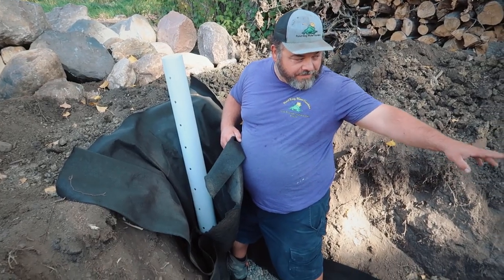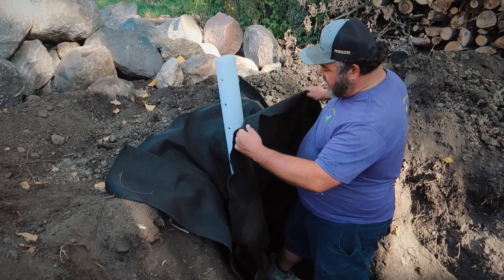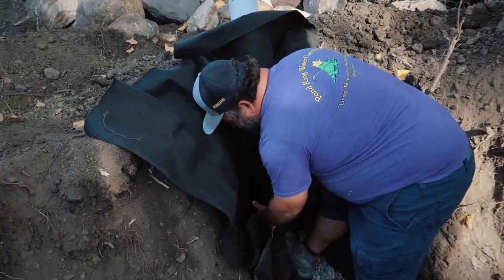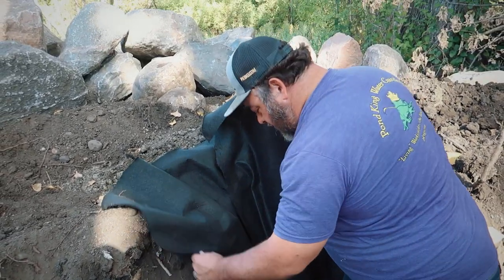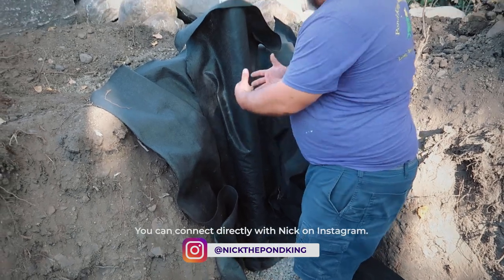Gravel in, burrito wrapped it, we got a bunch covered up over there. Now what we're gonna do is we're just gonna wrap this with fabric all the way up. Since we don't have to worry about water coming into the system from any outside sources, this is just to relieve any water that would be underneath the pond. You can cover it with a thing of fabric like this so no dirt gets in there.